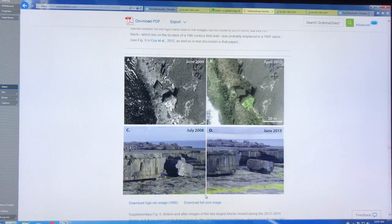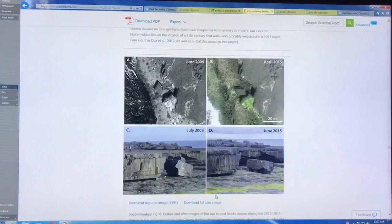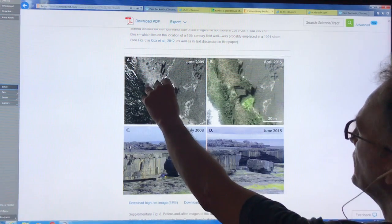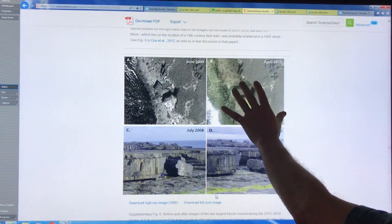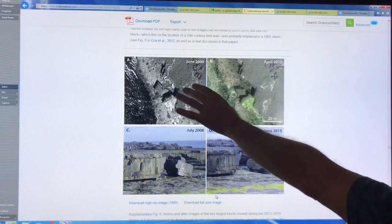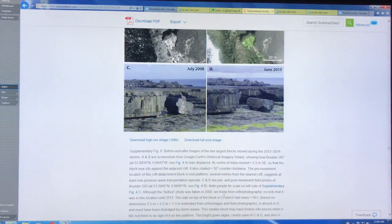Okay, so this is another image. I believe these are before and after images of the two largest blocks moved during the storm. This shows you one of the big boulders here, in 2009, and this is after the storm. It was shifted, and they don't have a picture of it, but it looked like this in 2013 before those storms, and then afterwards it was moved and rotated. Okay, that's boulder 267.